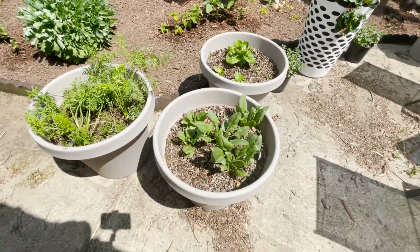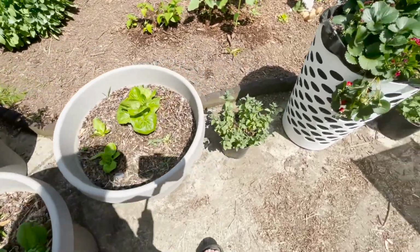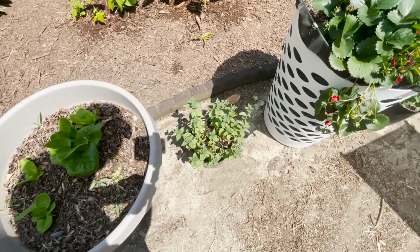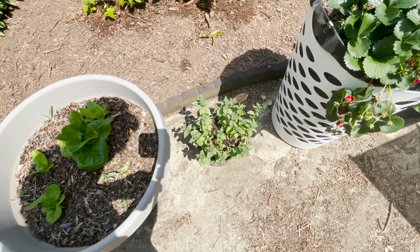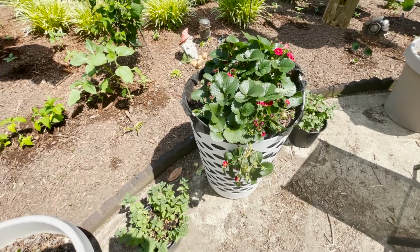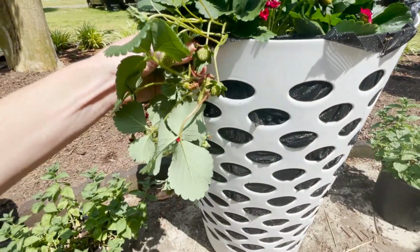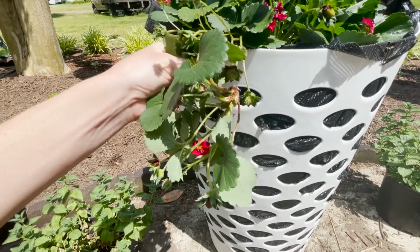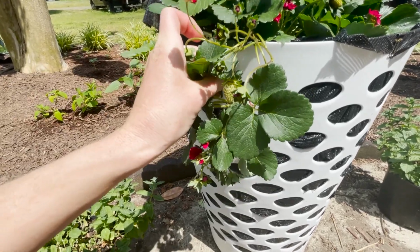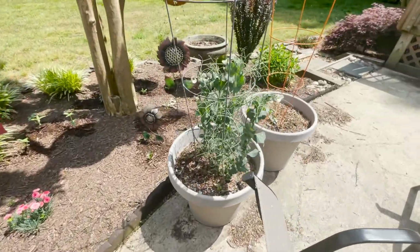I've got my spinach, my romaine, having some watering issues with my peppermint plants. I think they have been drying out too much. Here is my little strawberry guy. My runner, it's not staying in there. So I'm gonna try to do a better job of getting that in there. Here are my peas starting to flower.